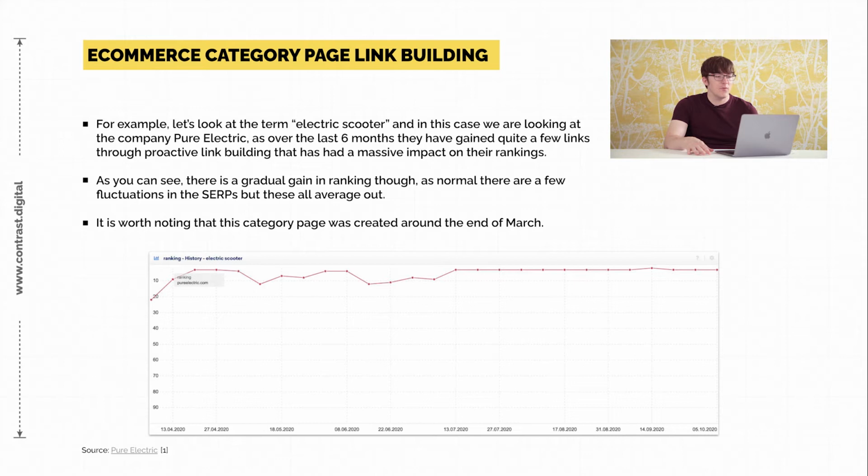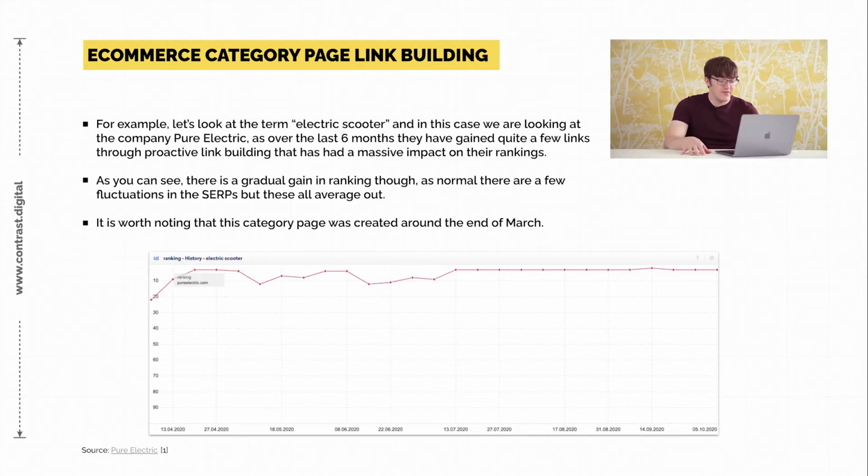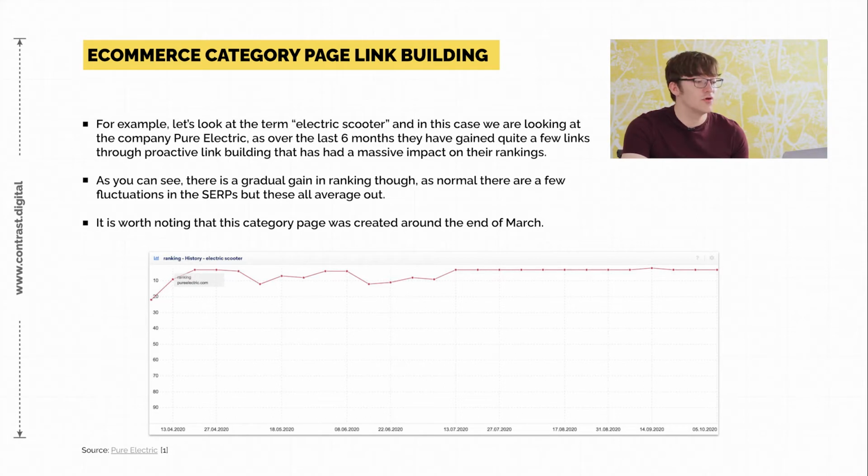If we have a quick look here, we're going to do a little breakdown, a little case study, and look at the category for Pure Electric. What we can see here is their rankings from when they first launched the page, being lower than 20th, to then instantly going into the top 3. They were able to do this through a proactive approach to link building that had a massive impact on their rankings. Obviously there are a few fluctuations, but the SERP figures itself out and pushes it forwards. As we say here, the category page was created at the end of March.